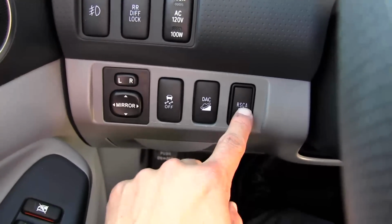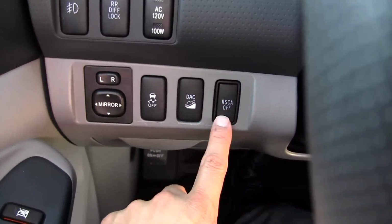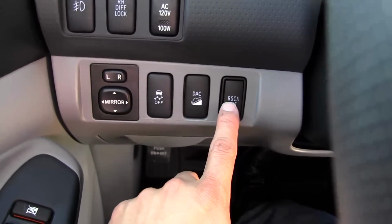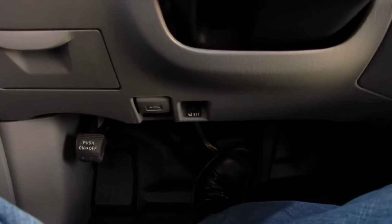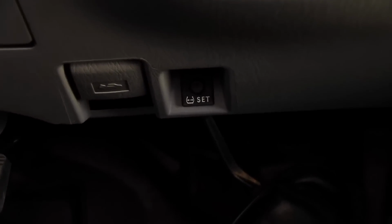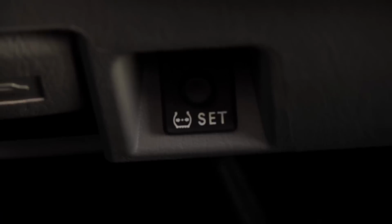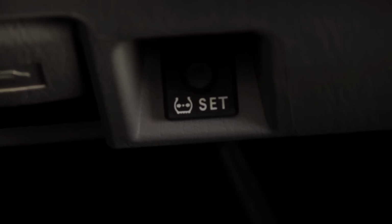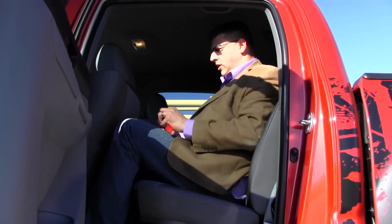So this rollover button here will allow you to turn off the side impact airbags if you're going to be doing rock climbing and you're going to have your vehicle at an angle and you don't want those airbags to suddenly go off. And then down here, which is an interesting location for it, you can see we get a little control here for the tire pressure sensors. So if you're going to be going off-road into sandy areas, you can have the car not bug you about low tire pressure.